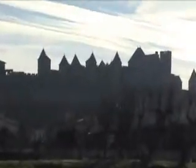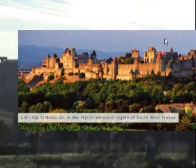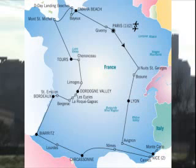When you arrive in Carcassonne by train and step out onto the parking lot, you're greeted by a typical charming French country town. Carcassonne is located in the south of France, an easy one-day trip from Paris by train. The high-speed train, or TGV, takes you most of the way, but then you must transfer and take a slower local train along the coast.